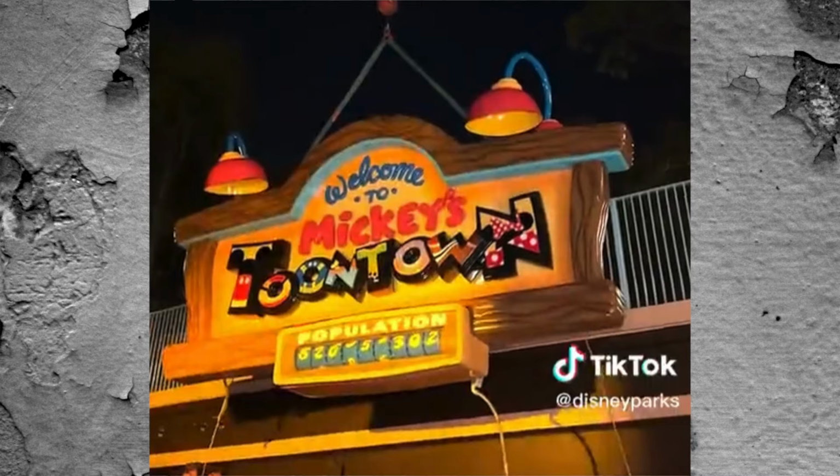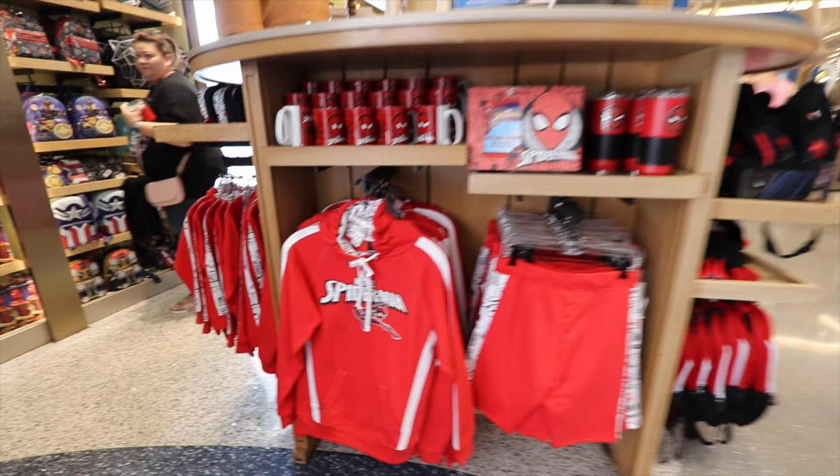All right, let's pop into the City Walk Universal Studios store, see if there's anything new. Spider-Man has taken over the front of the gift shop. So we have a Marvel Spider-Man hoodie on the inside. Birth of a Superhero. You're looking at $60 for this new Spider-Man hoodie.